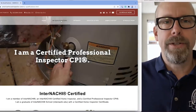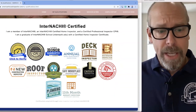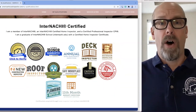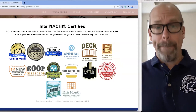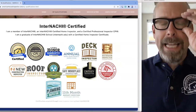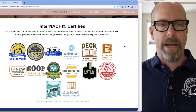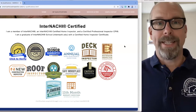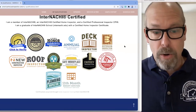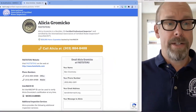Pages, qualifications, nice picture of me inspecting. And then these are web seals or logos that automatically populate because I embedded a code on my website. Again, if you don't know how to do it, delegate down, find somebody to do that. FastSiteForYou.com is a great website design company. And these are my qualifications, right? And if you click here, I am a certified inspector, right?